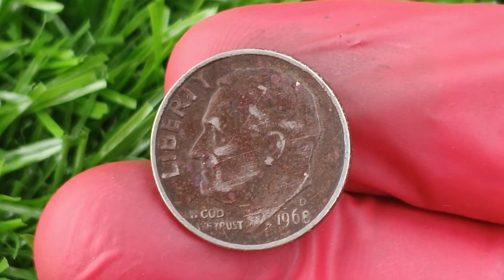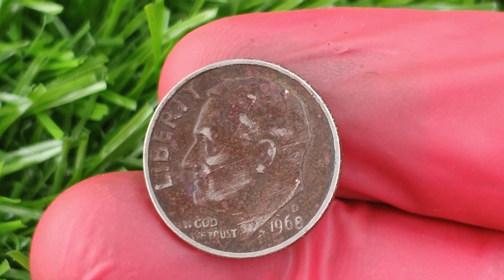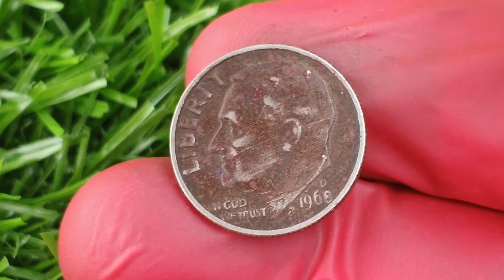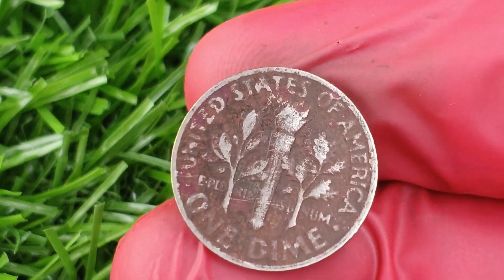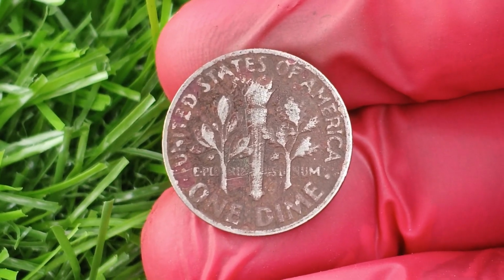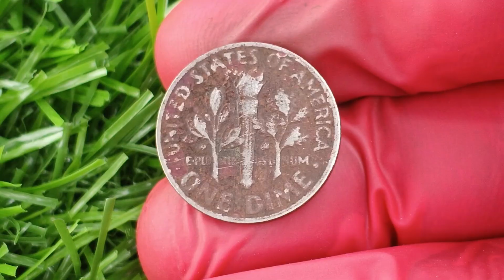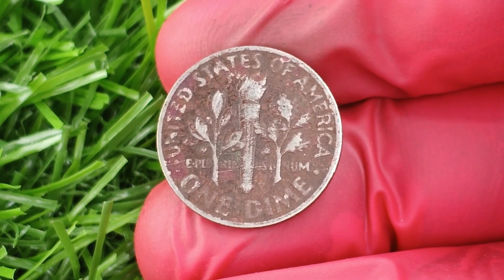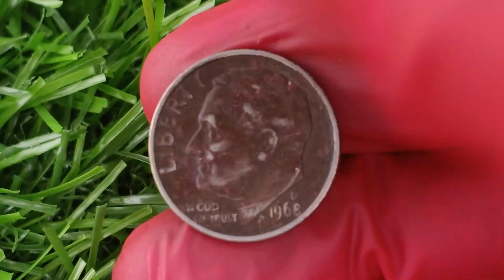However, certain examples, with major mint errors, dramatic die varieties, unusual planchet errors, or exceptionally rare features, can attract strong collector interest. The famous 1968 No-S proof dime is one of the best-known rarities from this era, but that is a different coin from a regular 1968D circulation strike.